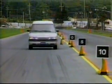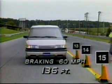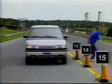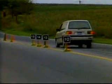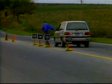Back on the track, the brakes, typical front disc, rear drums, produce typical performance. Stops from 60 miles per hour average 136 feet. There is only a very slight tendency for premature rear wheel lockup, and the pedal is easy to modulate. Nosedive is moderate, and we judged all stops as straight and stable.